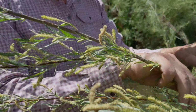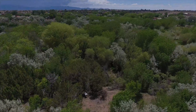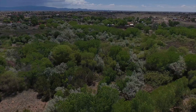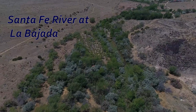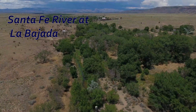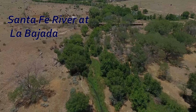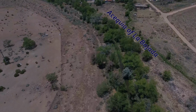It's very happy. Wow, the river by the airport was amazing. I wonder how pollution from upstream impacts people and animals downstream. One place I've never seen is the river below La Bajada. I'm going to drive down there for the first time to explore. The La Bajada villagers have an acequia to water their crops.